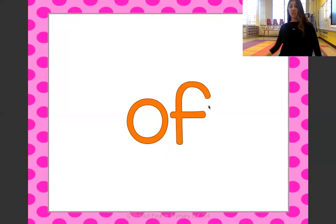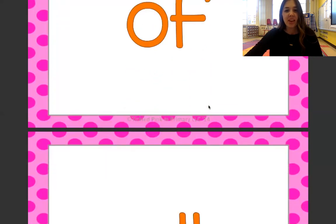Next. Ooh, what's this sight word? Of. Let's do head touches. O-F, of. O-F, of. Nice. I think to speed it along, because we have a lot of tricky words here, you can just do it along with me, okay?